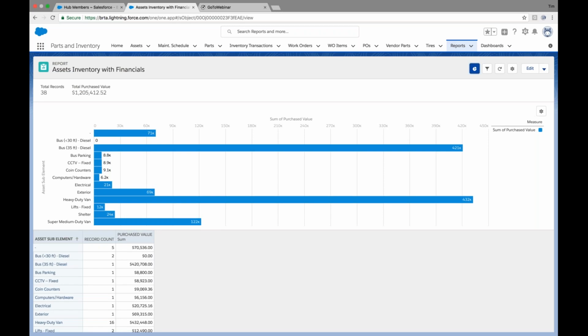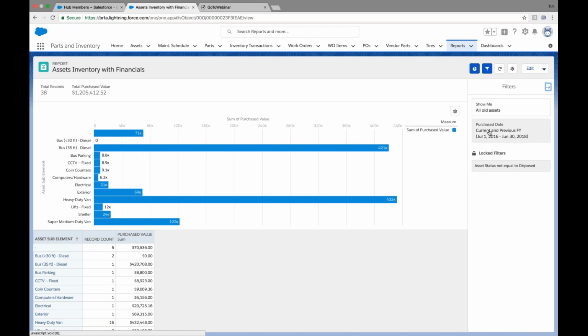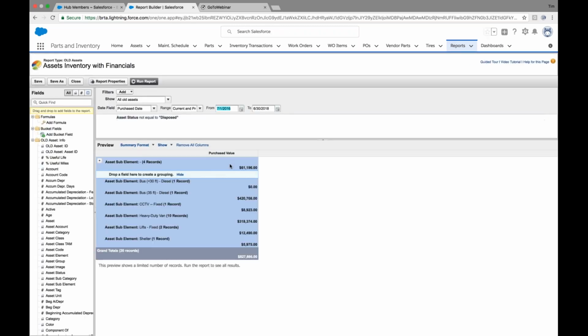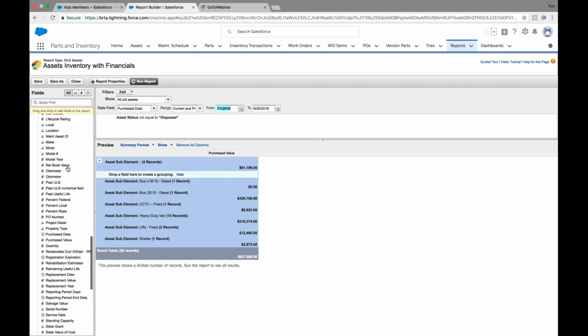Now, if I wanted to edit that or customize that and save it out as a different report, you can easily filter that and show me all my assets. Purchase date is this, and this is a standard report. So this is a locked filter, but I can easily edit this report. It's going to take me to a tool that allows me to really access all the data that we're managing about the asset.